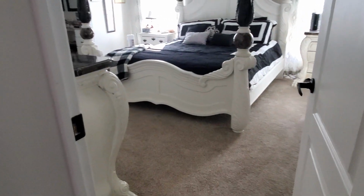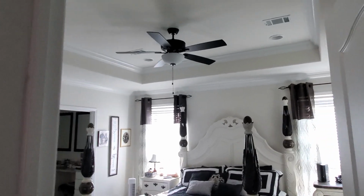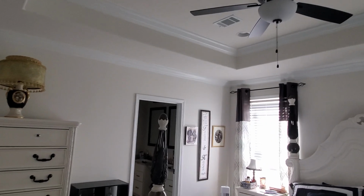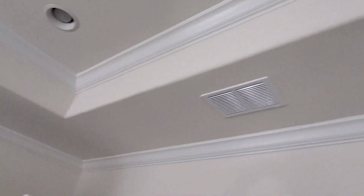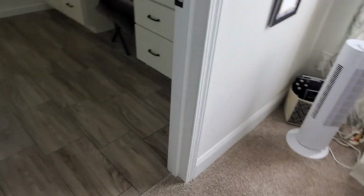Y'all see that. Oh, they picked out a wonderful bed. I love that. Huge king-size bed. Beautiful tray ceiling. It goes up to about 10 feet there because this is 9-foot ceilings. It's got the crown molding in place all the way around. That's just a great look. Of course, vents in the ceiling, upgraded insulation in this house. And this flooring here, this carpet's very nice. It's thick and soft. In here, this flooring here is a luxury vinyl tile.